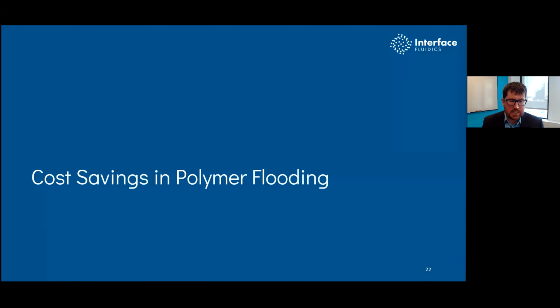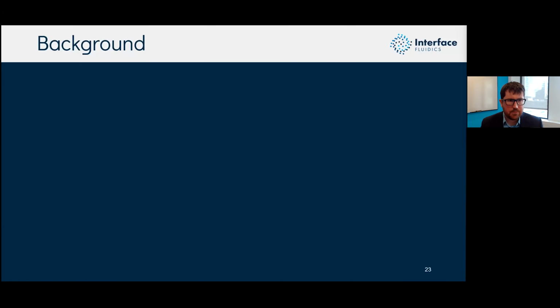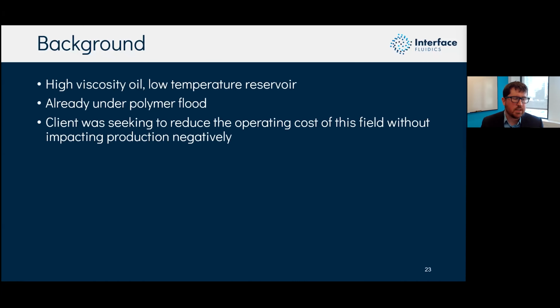So for our final case study today, I can't share the producer that we worked with, but we were looking at a polymer flood enhanced oil recovery project. So this is a high viscosity oil in a low temperature reservoir that has already been under polymer flood for a significant period of time. The client was seeking to reduce the operating cost of their field without impacting the production negatively.